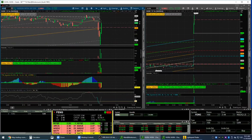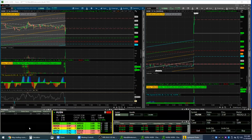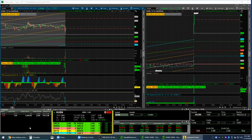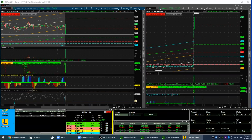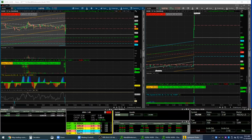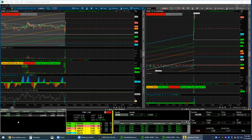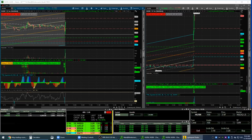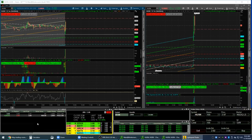HUSN starting to come back really strong. Adding long onto HUSN. All right, so first target has basically been met. Closing some shares. Only got 400 shares long. We'll look for it. Oh, yeah, that got smoked right there. Very interesting. So have most of my shares out. So it took off even more as we saw that harsh sell down.